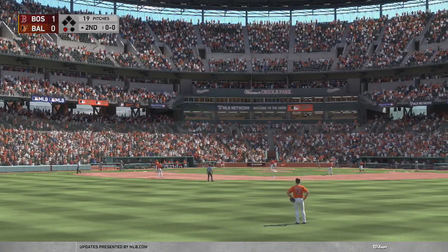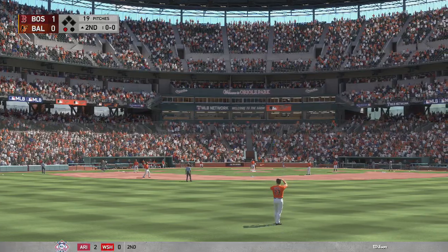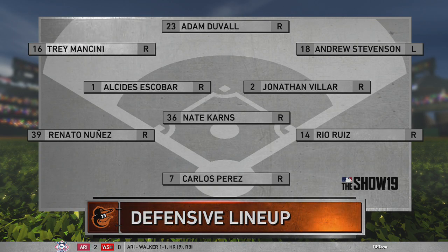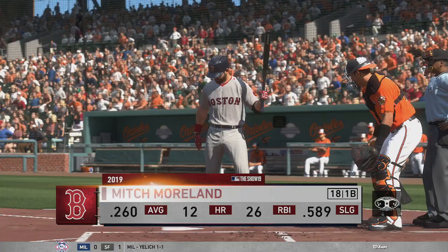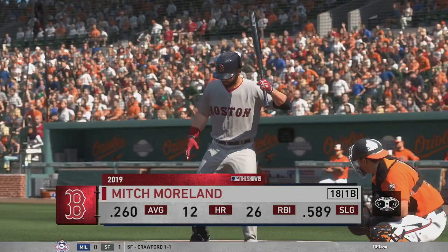All right, let's take a look at the defensive alignment for the Orioles. And guys, taking a look at this, the defense is going to have to be stout today. Starting pitcher with an ERA north of 5 usually spells some barrels being found by the opposition. So these guys better be on their toes in this one. So striding in, Mitch Moreland.